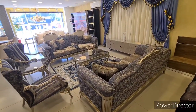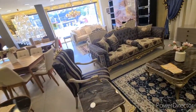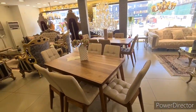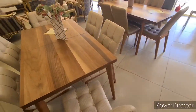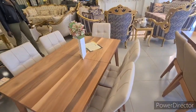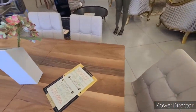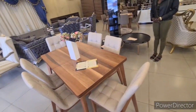More traditional design here. The royal settees. Oh wow, this is nice. This is really nice. So do you guys sell chairs separately? You have to buy the whole set. Okay.